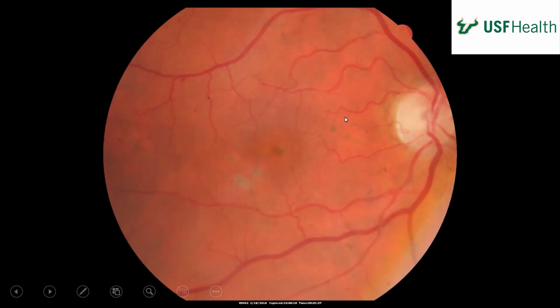Within the macula, my attention is drawn to these hypopigmented, scattered, circular, sharp looking lesions, we'll call them. There's one centered a little bit larger than the others right there within the fovea.